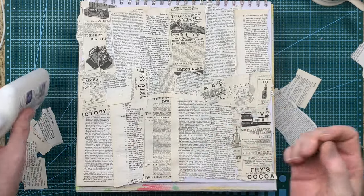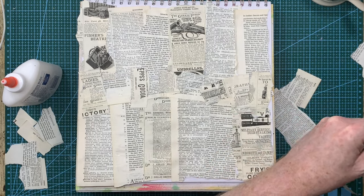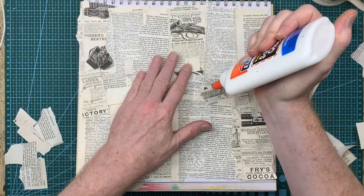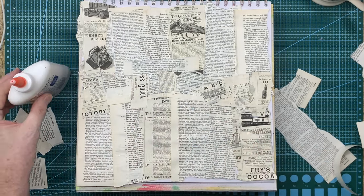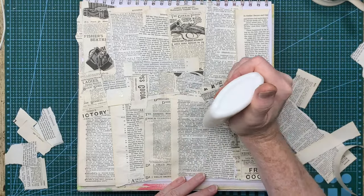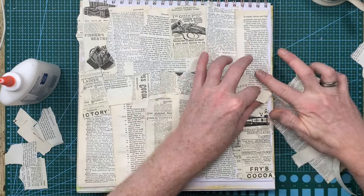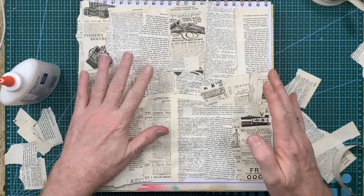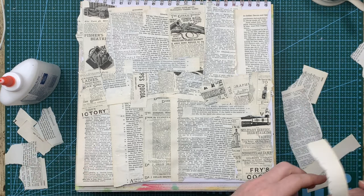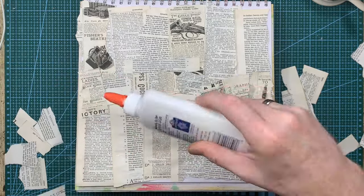A splotch of glue there. And then I think I'll have some strips maybe running horizontally. Maybe just like that, just to break it up a bit. Maybe another one down here. I'm not trying to create anything symmetrical. In fact, asymmetry is okay. We're a bit wet and squidgy at the moment, but I think I might just add another strip down here.